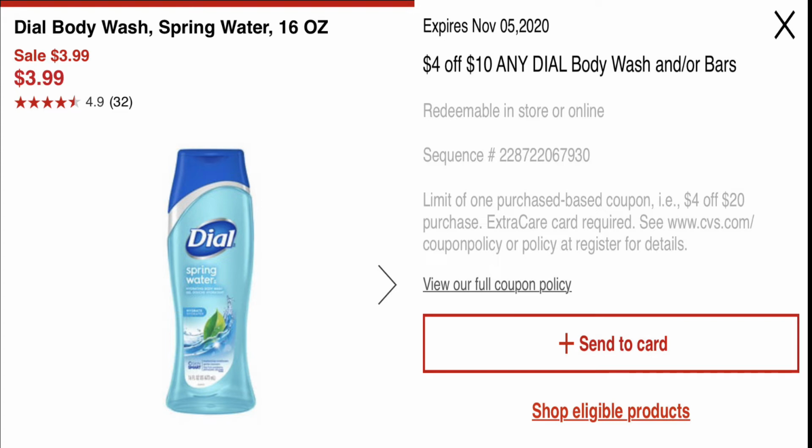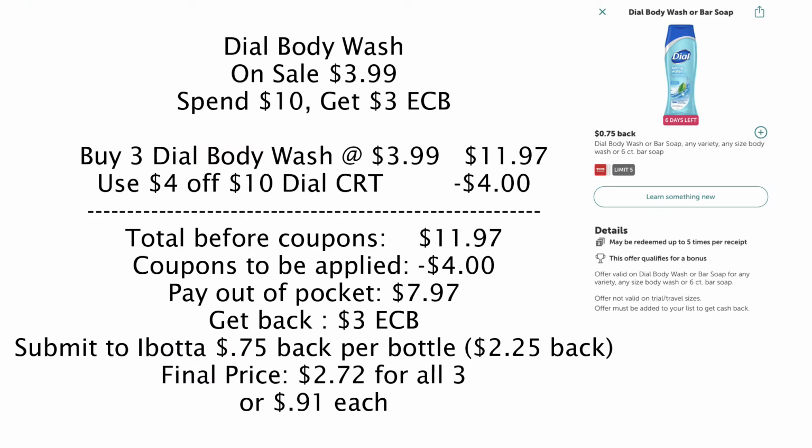I also have a $4 off 10 any Dial body wash CRT that I'm going to use. So let's look at the math. The Dial body wash is on sale for $3.99. It also has a promotion, spend $10, get a $3 extra care buck. There is also an IBOTTA rebate for 75 cents back per bottle.